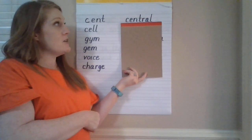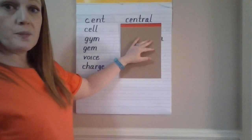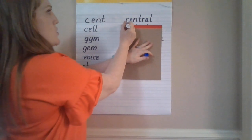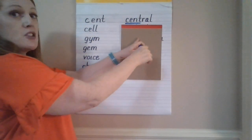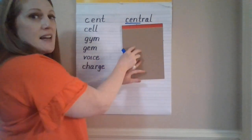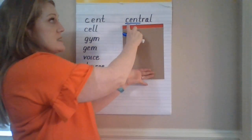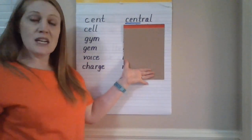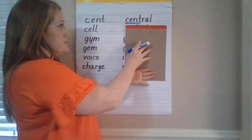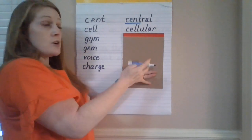Now, let's look at some multisyllabic words or words that have more than one syllable over here. So if I look at this word, I see scent at the beginning. And we just read the word scent. So now, using what I know that this is scent, all I have to do is sound out this last syllable here. All. Central. This word is central. Something is central, it's in the middle. Let's look at the next word. Do you see cell in this word?